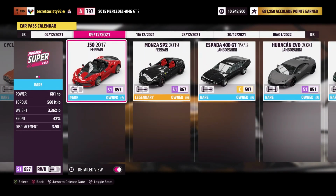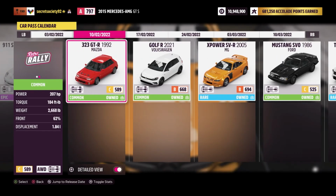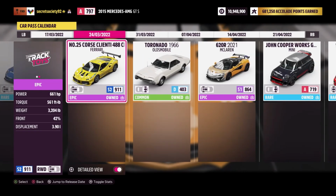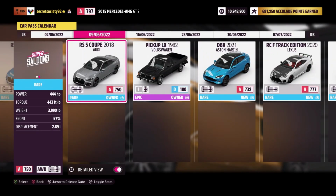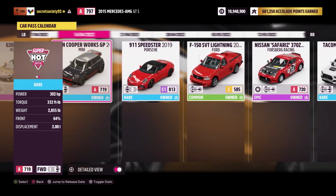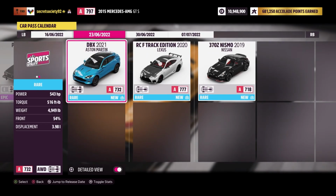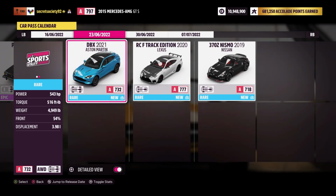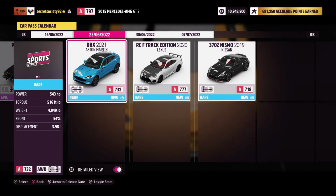And at the end of the day, even though I'm not a massive fan of the likes of the J50, the Huracan, the Golf R, and the 620R, they are still enjoyable to drive to some degree. And obviously that 24 does not include these three, which I may well even enjoy. So we could be going as high as 27, and I think that is the best amount of cars that I've enjoyed out of a car pass ever since you started doing them.